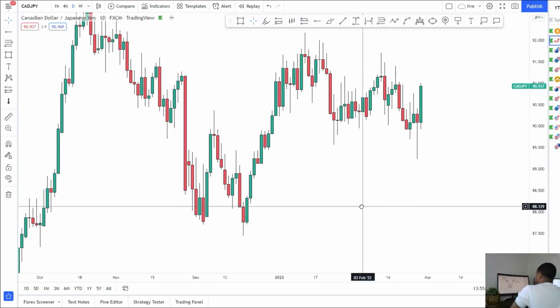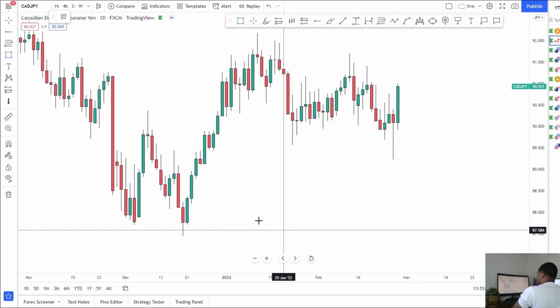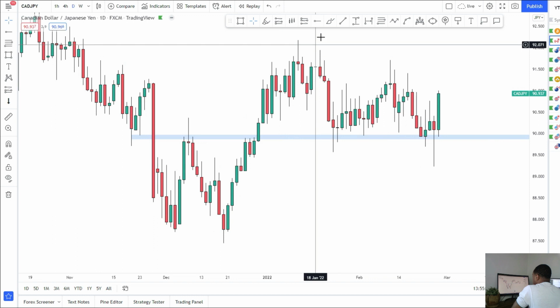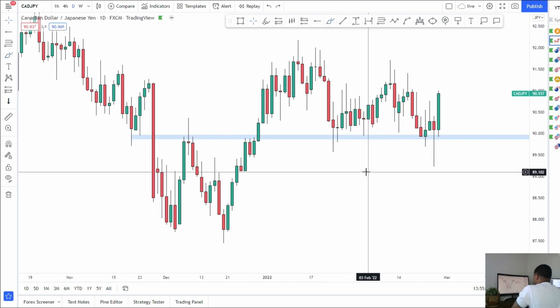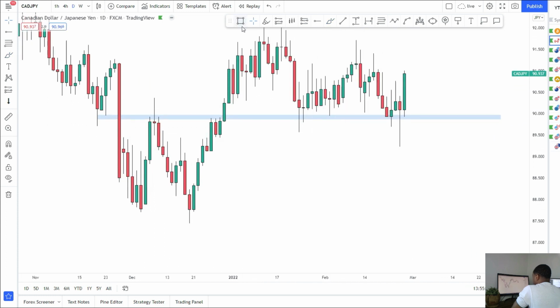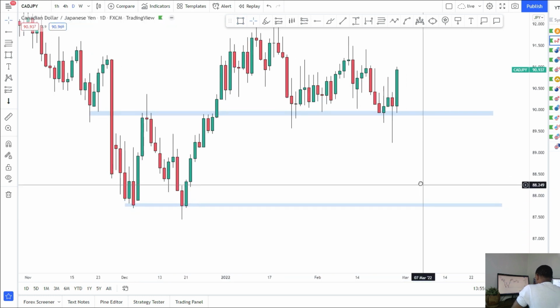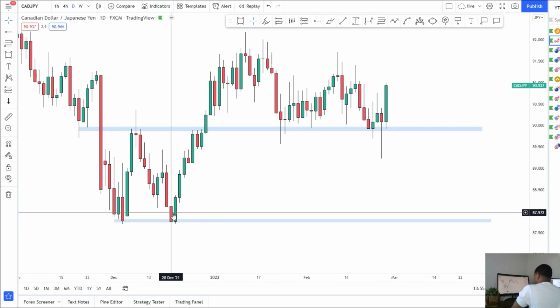Okay, so next up we've got CAD JPY. We're bearish for this pair, looking for a push into the downside. I said we did have this key level of support here, which actually formed a double bottom. As you can see, breaking through that resistance, it's now holding as support. So I said if you can break through 90, I'm looking for a push into 88, or underneath 88, more like 87.800. But looking for a push back down into those lows.